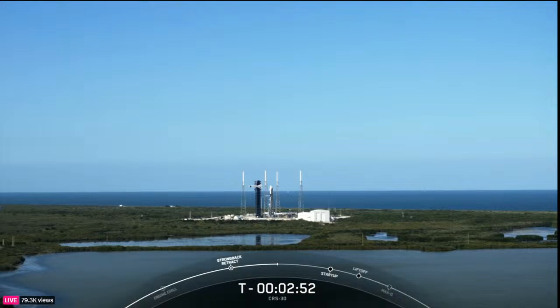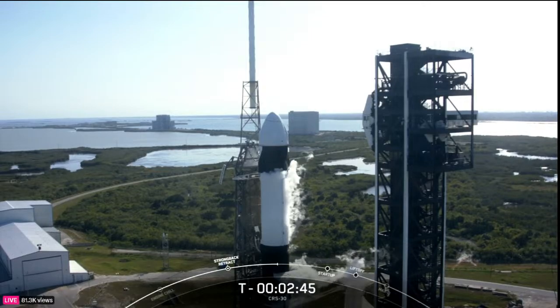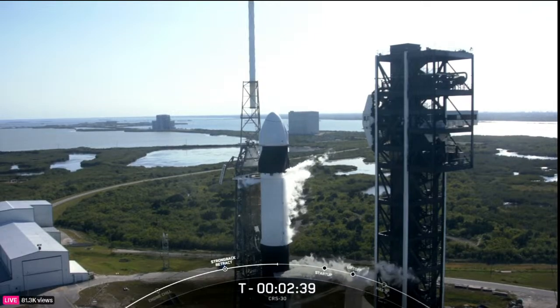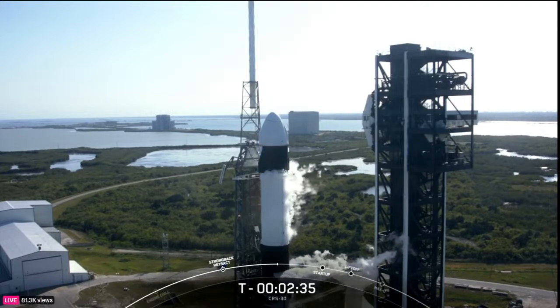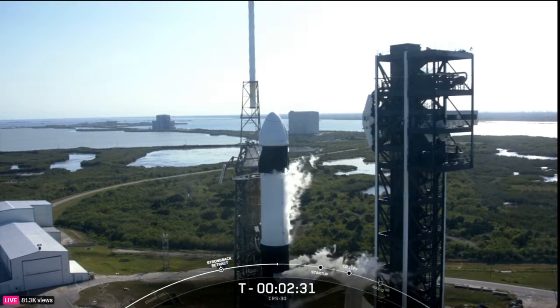At T-minus 60 seconds, Falcon 9 will be in startup. This means the rocket's autonomous internal flight computers will take over the launch countdown. There you go. LOX load in stage 1 is complete. Counting down to T0, at about T-minus 2 seconds, the Merlin 1D engines will light for liftoff.